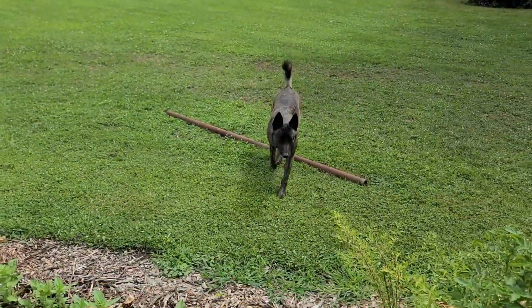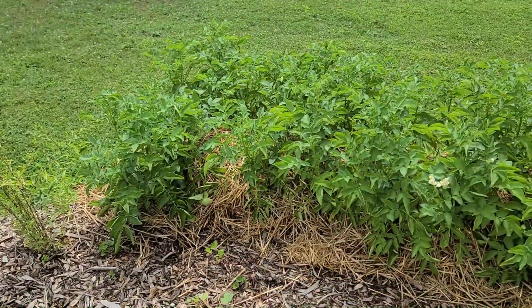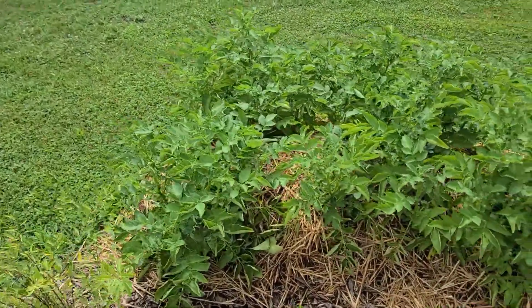Hey puppy, how you doing? I had to throw that pipe out of my food forest because puppy was chasing chipmunks thinking they were in there.